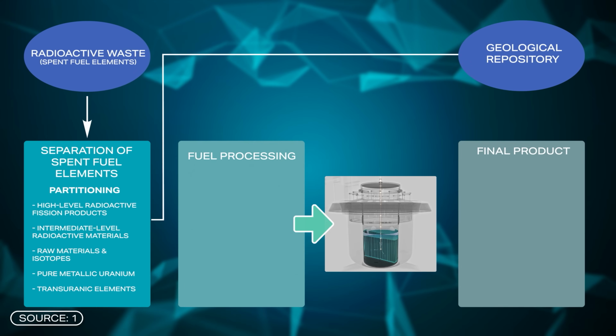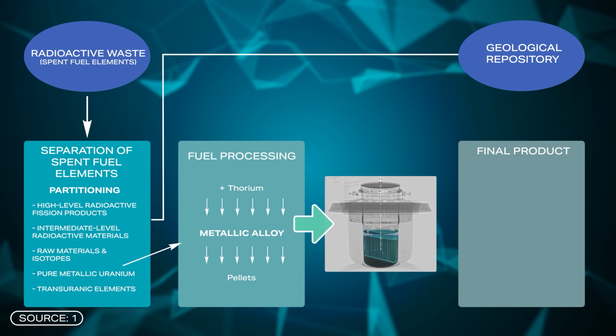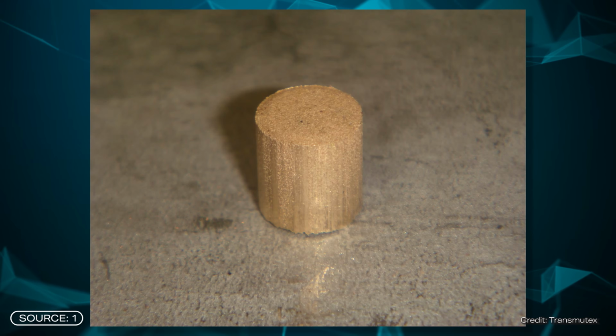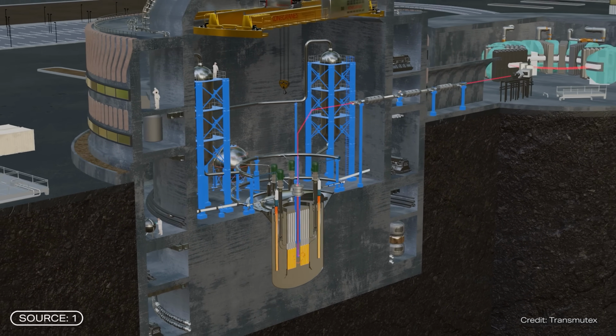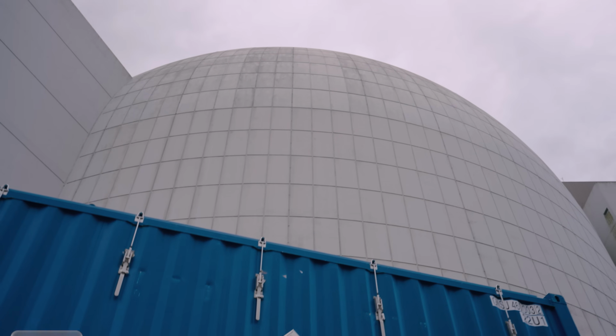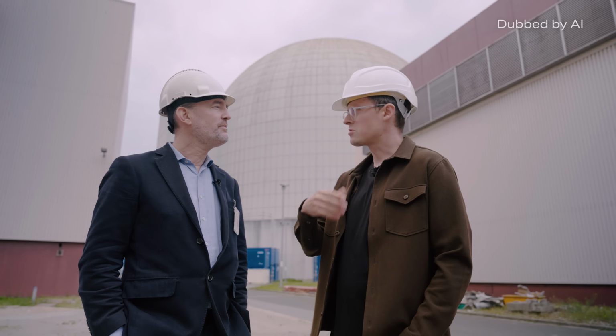And that brings us to the second major step: processing the new fuel for the subcritical reactor. To do this, thorium is mixed with the transuranic elements to be disposed of and a small amount of uranium. The materials are then in powder form. They are then converted into a metallic alloy and processed into the finished pellets for the fuel elements of the start reactor. The start reactor is the heart of the system and important for the third major step: irradiation in the reactor. So now the radioactive waste has been processed, we had the partitioning.